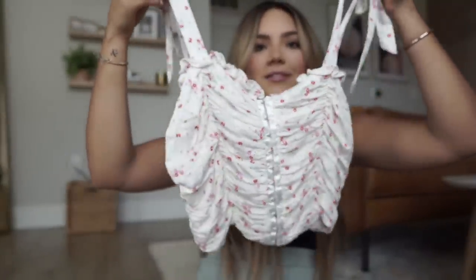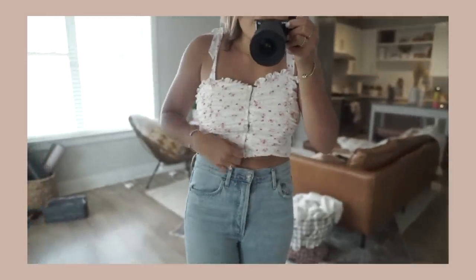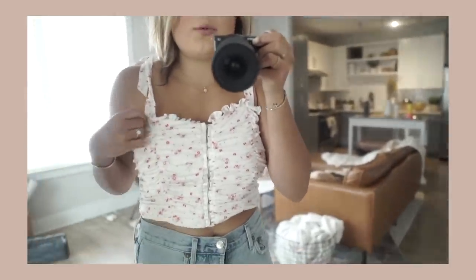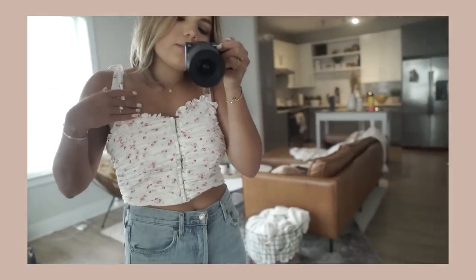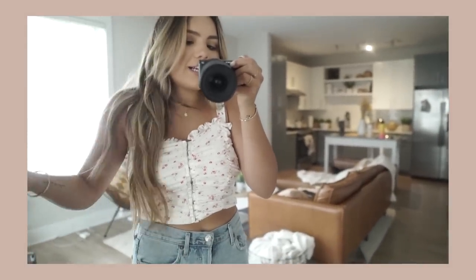I cannot wait to wear this. So I also picked up this tank top and I'm obsessed. And then here's a look at this tank top. Everything that came was in super good condition, so I'm very, very pleased. I would just need to iron the top of this a little bit, but nothing an iron can't fix.